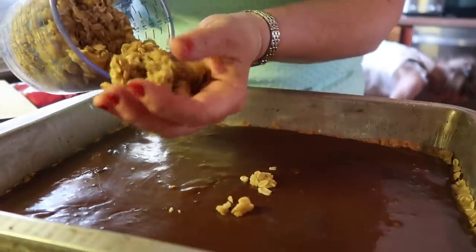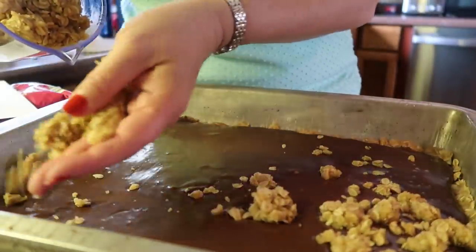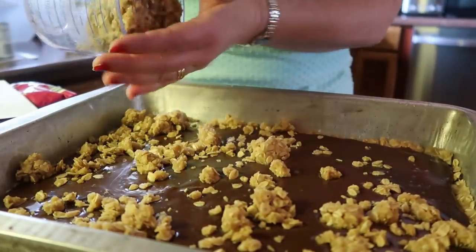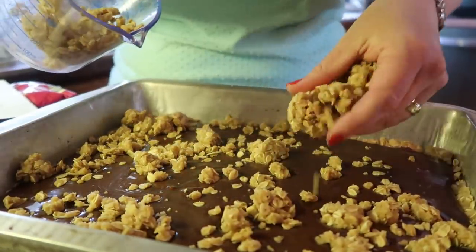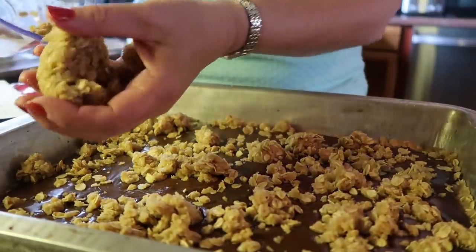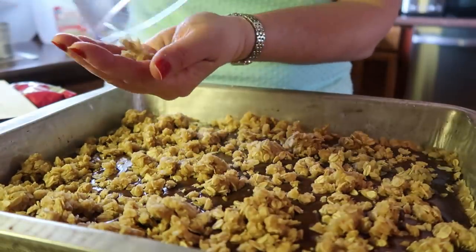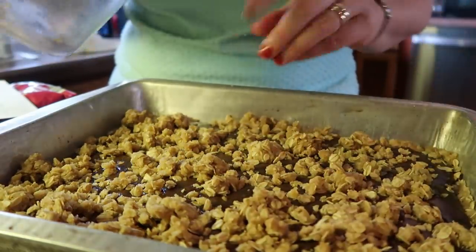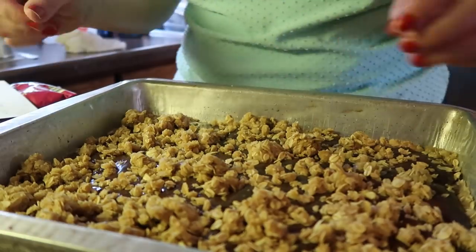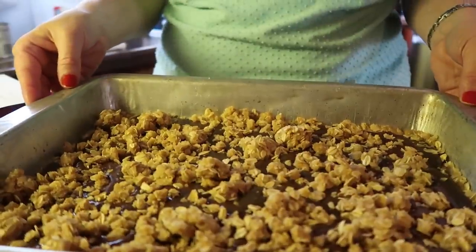Okay, and now all of these little chunks, I'm just going to dump them on top. At this point, if you had little mini M&Ms, that looks really pretty on here. These are plenty sweet. They don't need any additional sweetness or candy, but I do think the mini M&Ms make these look so pretty and, of course, like something that kids would absolutely love. So I'm actually just going to bake them like this.